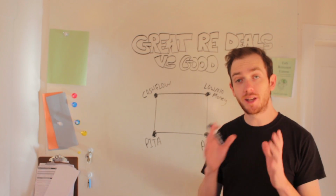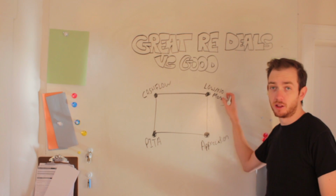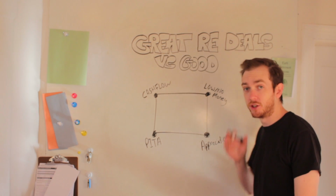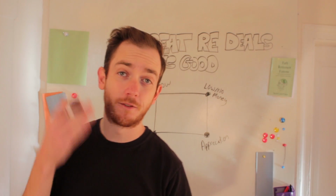But so in summary, a great real estate deal is going to have cash flow. It's going to be low or no money down. It's going to have a low pain in the ass factor. As well, it's going to have good appreciation potential, whether that's forced or organic.